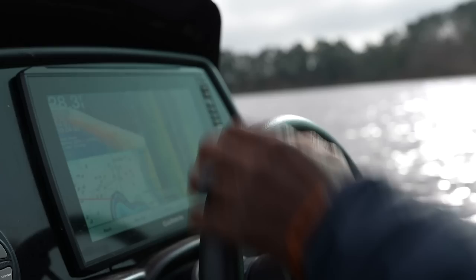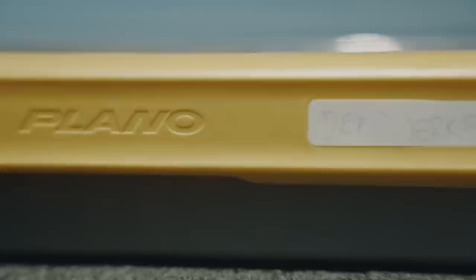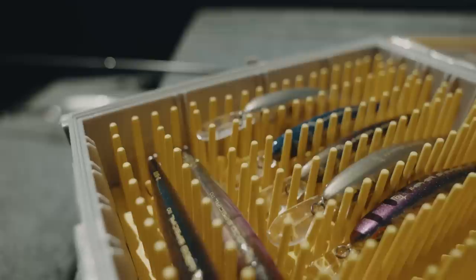There's bridges back in the backs of creeks. There's bridges on the main lake at over 100 foot of water. And some of those bridges are as shallow as maybe even almost dry, or 2 or 3 foot. All of those are fair game.